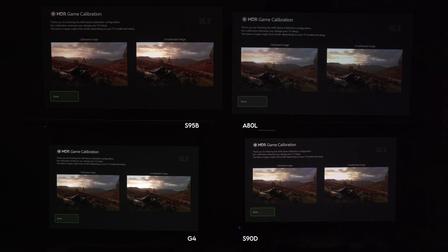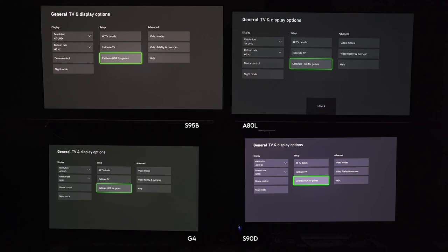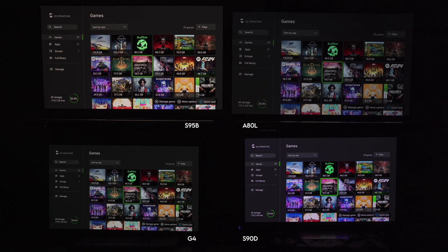Like I said, all the other TVs are probably going to clip the highlights. Though S95B didn't look too bad there. S90D definitely clipped the highlights. A80L was not really clipping it, so that's good. All right. Oh, not store. I don't want to buy anything. We'll start it off with Elden Ring.